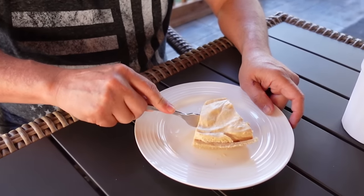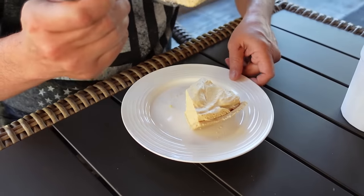Now you make me one piece. And I already had a piece earlier today. I don't need another piece. Better hurry up and get it. It ain't gonna last much longer.